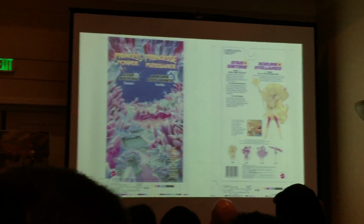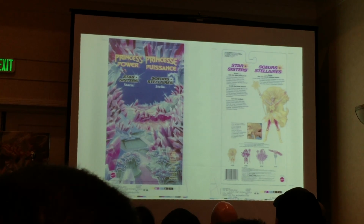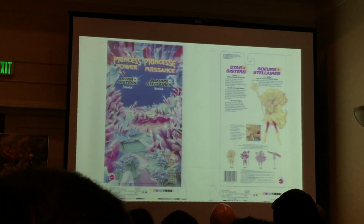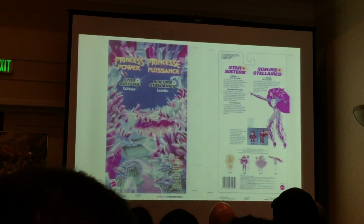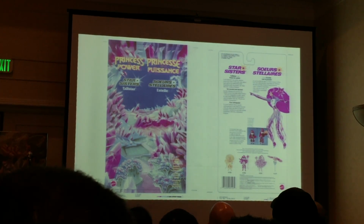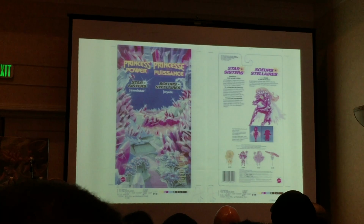And then we found the Star Sisters packaging, which was pretty freaking exciting. Obviously there's new artwork on the back for each of them. It talks about what their feature was with photography of the actual dolls, and then has that really cool gem insert for them to stand in front of. And then you get Tall Star. We'll leave it up a second so you guys take pictures. And then we have Jewel Star.